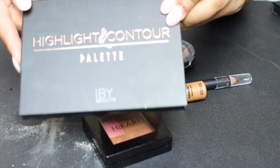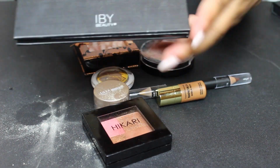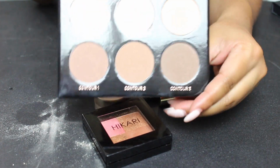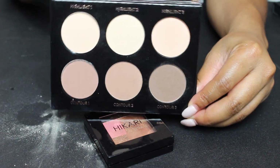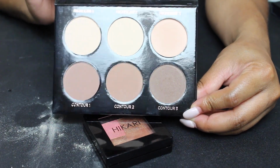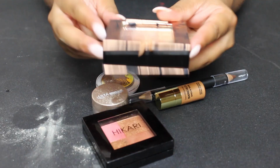Same deal with this highlight and contour palette. I was actually using this pretty heavy for about a month, and then I kind of just put it down. It's the YvetteLuvsBeauty highlight and contour palette. It's almost an exact dupe for the Anastasia Beverly Hills contour kit, the original, and I don't need 2 of those, so I'll let this one go.